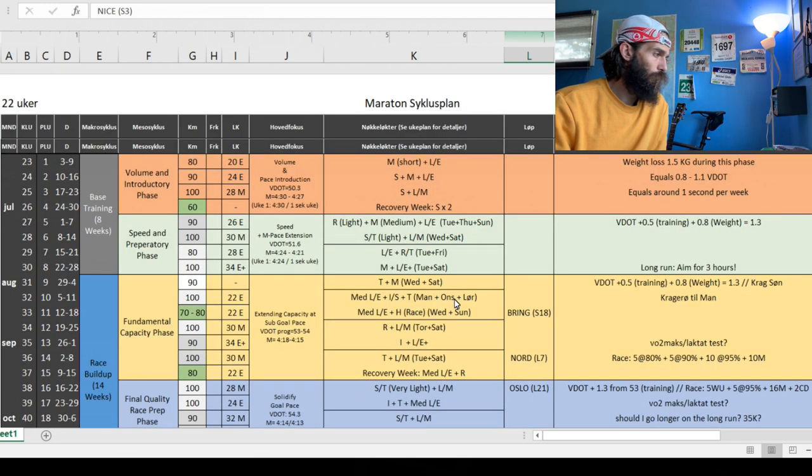So I'm not going to go through all the details here, but there's a lot of talk here and there about my VDOT, which is my pseudo VO2 max. It's a concept that coach Jack Daniels developed. It's basically a performance score, you could say, that you can use to estimate your training paces and predict your marathon times or whatever race you're doing.